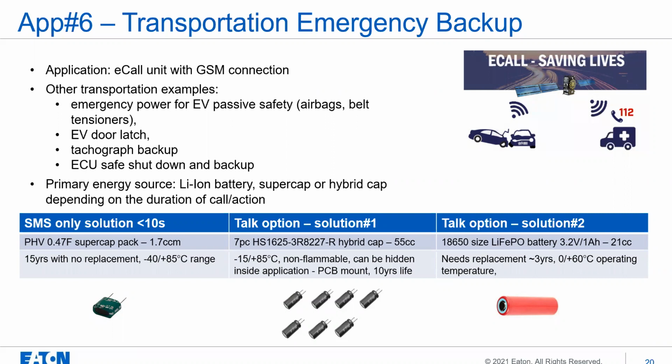So different solutions depending on what additional functions a customer or a designer might be trying to put into the system. So the first would be just to send an SMS solution. So it's short duration, less than 10 seconds. We can do it with a very small supercapacitor pack, lasts 15 years over the full operating temperature range.